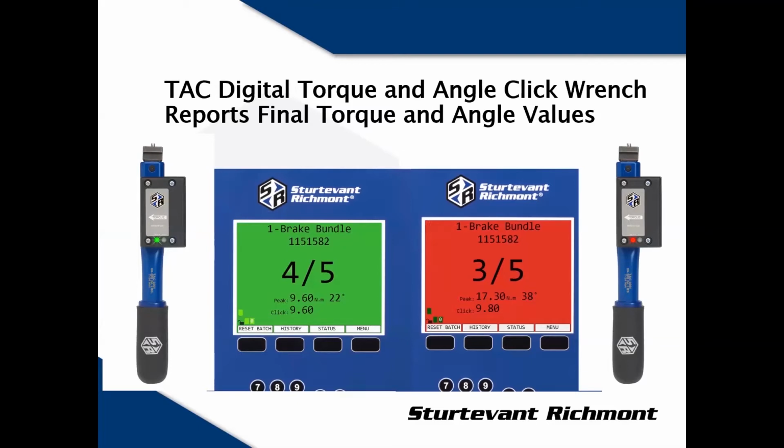The click torque will remain on the box for you to go back in and pull that data out to measure the repeatability of your click wrenches. You can go back and use that information to see how good your click wrench is performing.